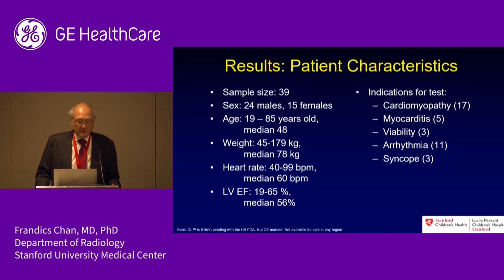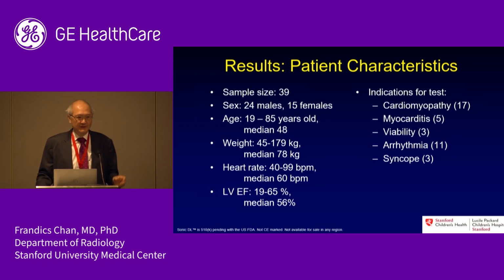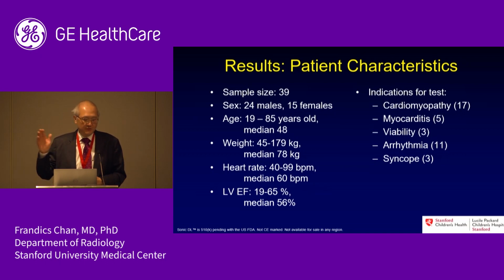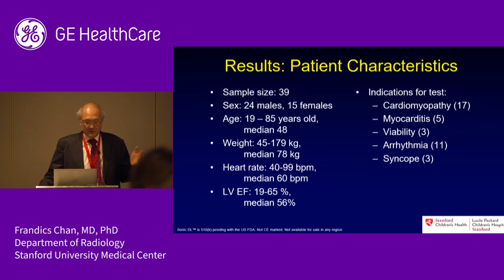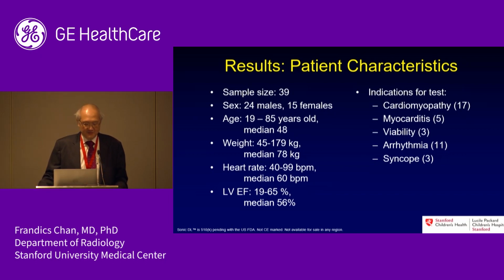Now, I think this is actually a very worthwhile slide because it tells you just what gamut of patients we put Sonic DL through. Even though the sample size is 39, we got 24 male and 15 female. The age group starts right after pediatric at 19 all the way up to 85 years old. The weight ranges from someone underweight at 45 to morbidly obese at 180 kilograms. The heart rates go from 40 all the way up to 99. So you test the entire range, whatever comes to you.